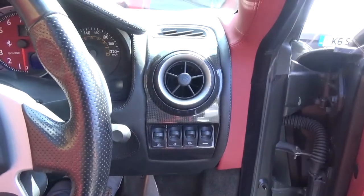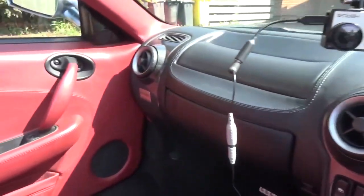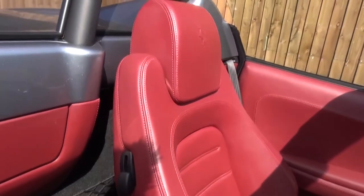Other than the wheel, the car actually has a really nice specification. We've got the carbon fiber over here, carbon fiber here with the F430 on top, and some more over the side as well. In terms of the interior, this is sort of like a vino tinto kind of color, and they're fully electrically adjustable seats. And really, if you're in a 430 Spider, if you're in any kind of Spider and the weather is this good, you've got to have the top down.